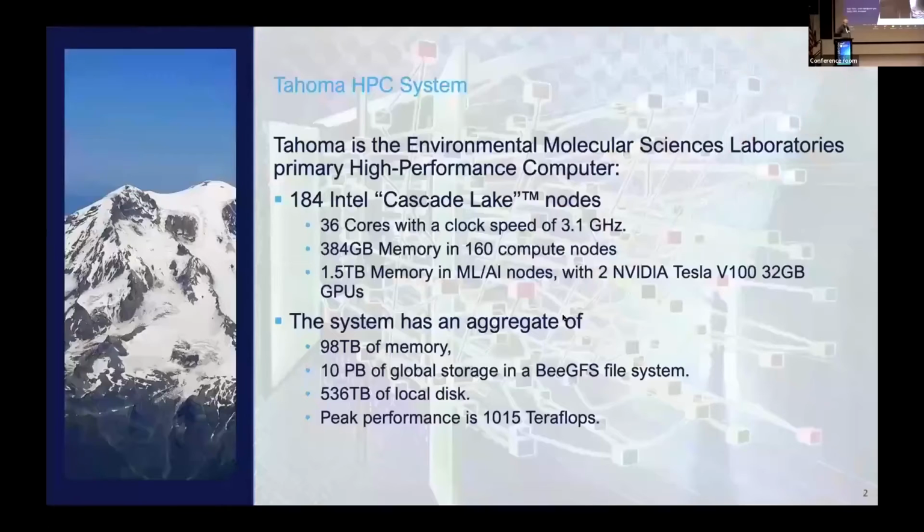Tahoma was deployed in 2020, just as the pandemic was going. We got it late because of that, but it showed up. There are 148 Intel Cascade Lake nodes, with lots of cores and lots of memory in each one of them. And then we have some AI/ML nodes with even more memory, with NVIDIA Tesla GPU cards in them.